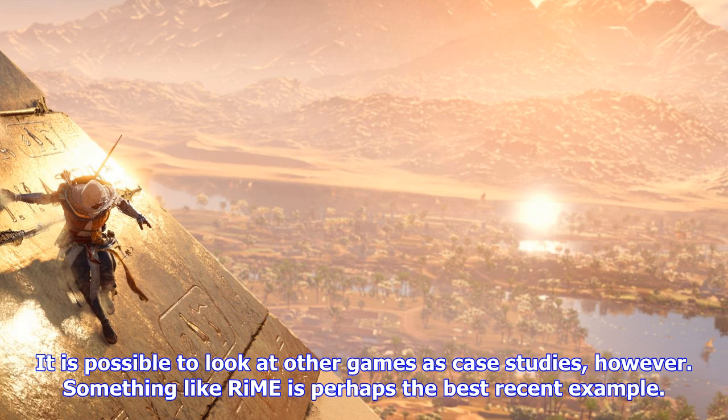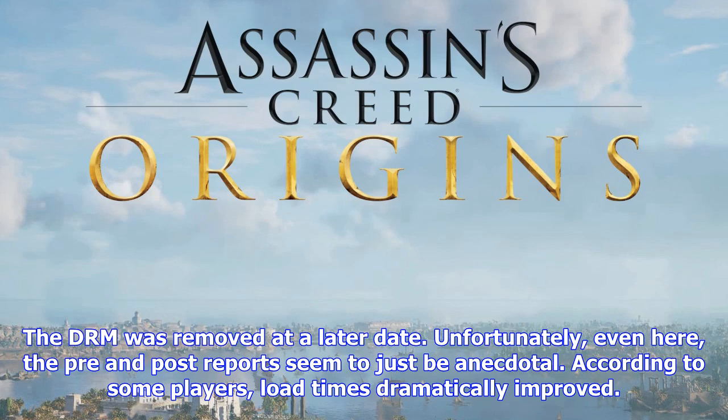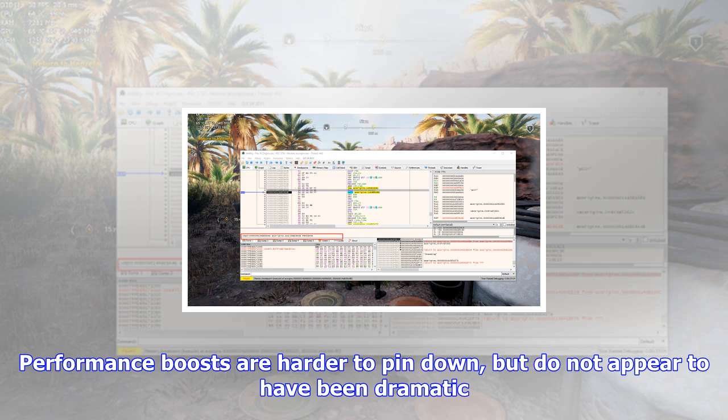Ideally, we'd need a before and after comparison of Assassin's Creed Origins running with and without any DRM. That's not about to happen anytime soon, because even in the event of the game being cracked, that'll probably just circumvent VMProtect, not remove it. It is possible to look at other games as case studies, however. Something like Rime is perhaps the best recent example.